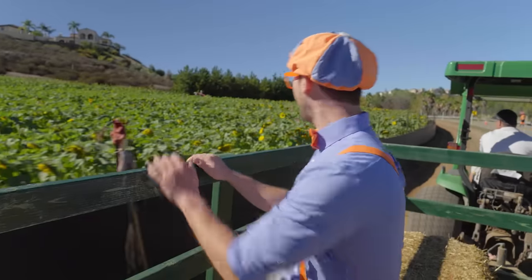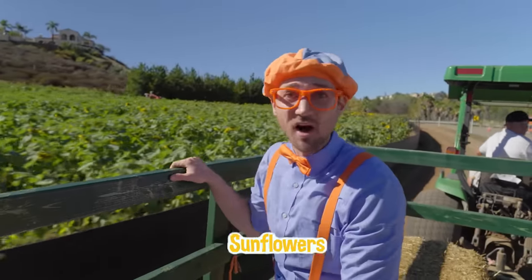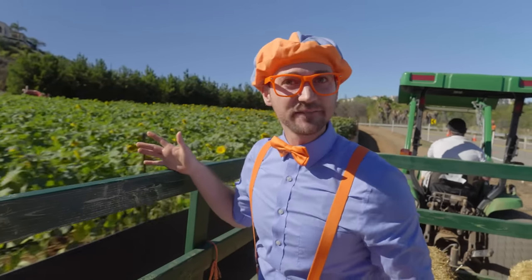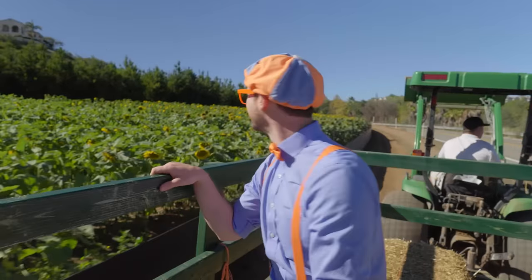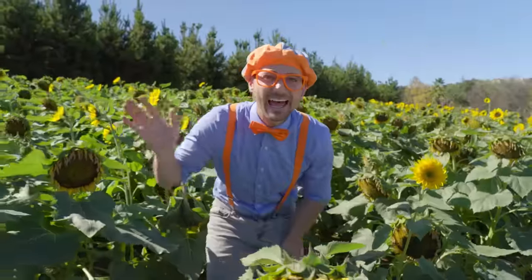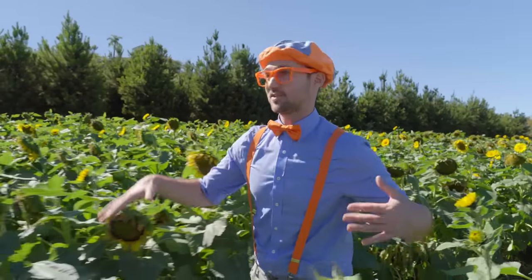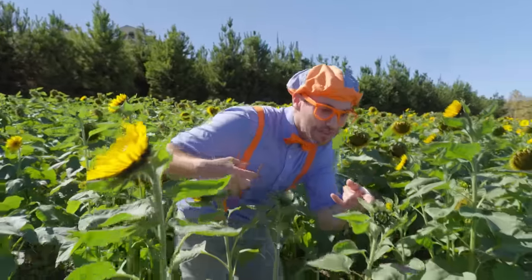Whoa, check it out. Wow, look at all those sunflowers. Wow, they're so tall and yellow. Ooh, and circular. Huh, maybe that's why they're called sunflowers. They look like the sun. Whoa, hey, sunflowers. Check it out. Look at all these sunflowers. Wow, they're so pretty. They're so tall. They're yellow.